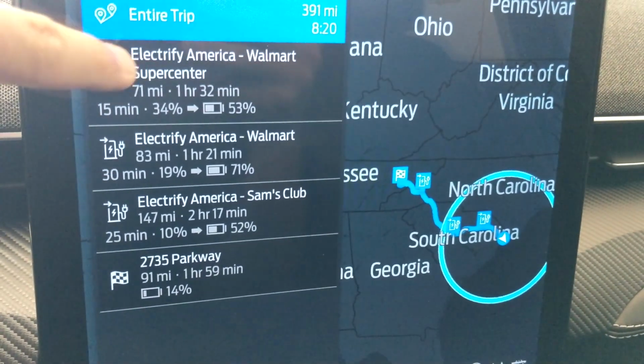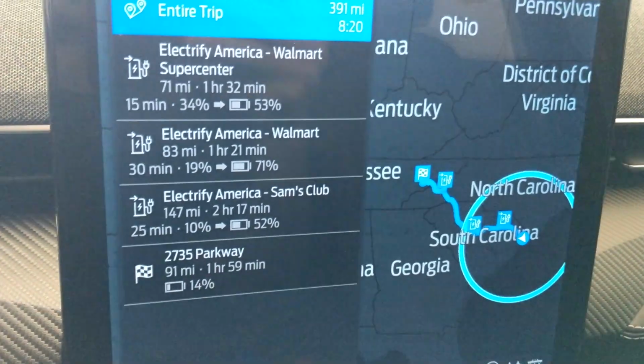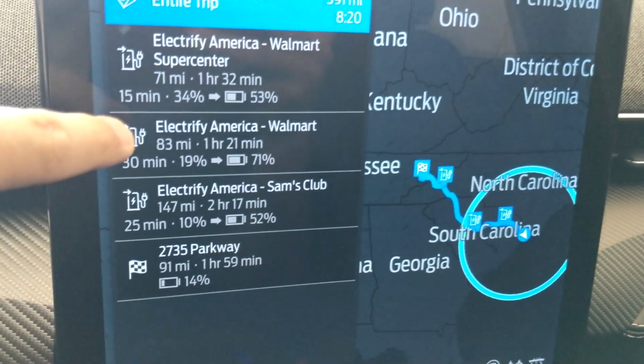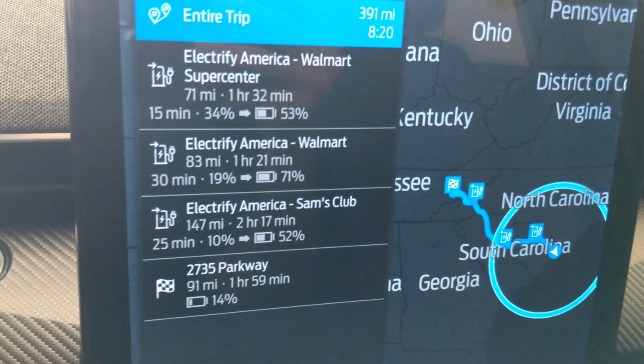Once again, we're looking at about 154 miles if we were to go this way, which should be a little bit easier on our battery if we were to do that. So I think we might actually do something like that instead.